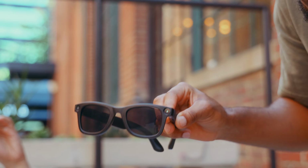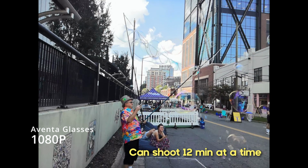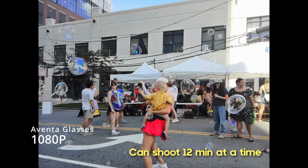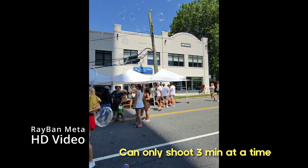The Aventas fall short of expectations when it comes to the camera. In real world usage, their 20 megapixel camera doesn't deliver the quality you expect, especially when you compare it to the Ray-Ban Meta's 12 megapixel camera.